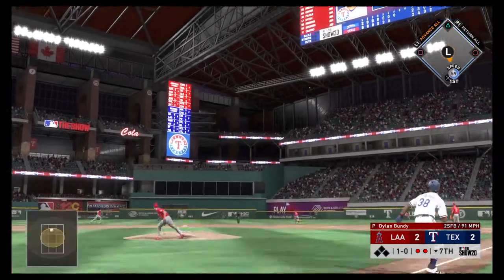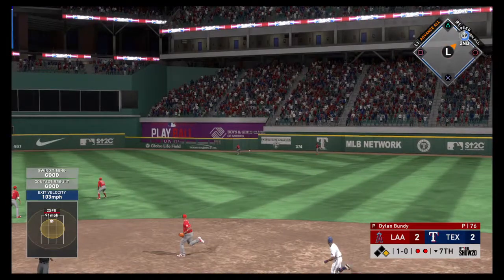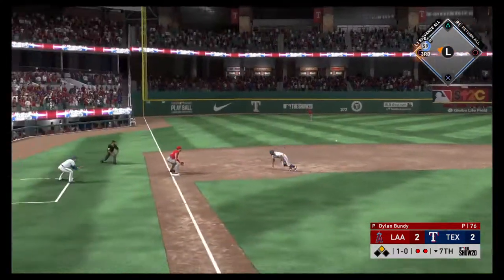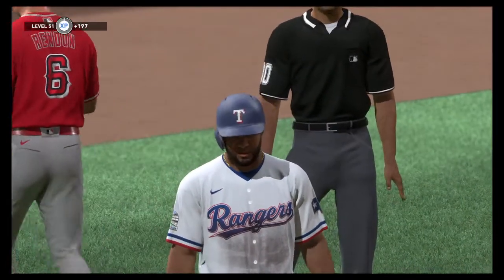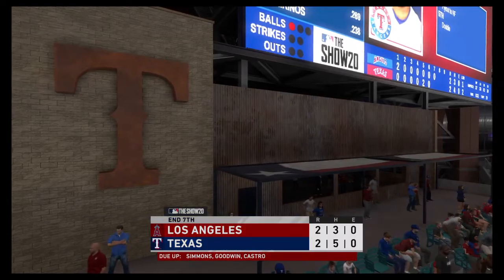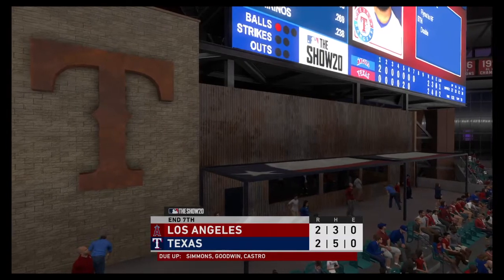A swing and a drive sent out toward the gap. Back goes Trout at the track, and just short of a home run. This ball's off the wall. The relay, and he is out at third base, trying to move up as a possible go-ahead run, and the inning is over. Rangers set down in order. Score remains deadlocked at 2-2.